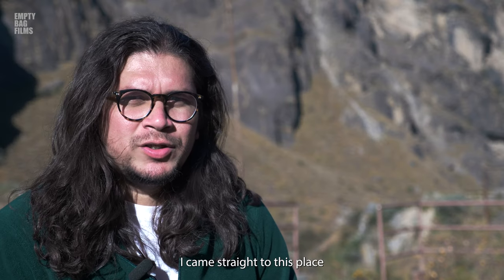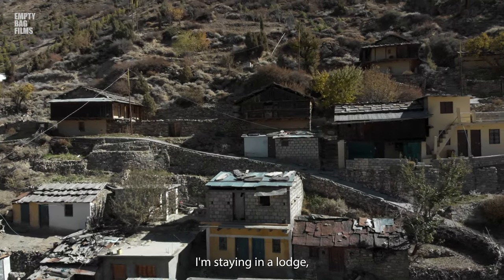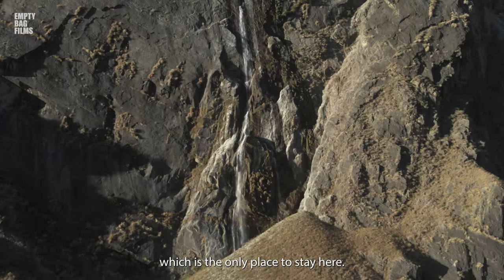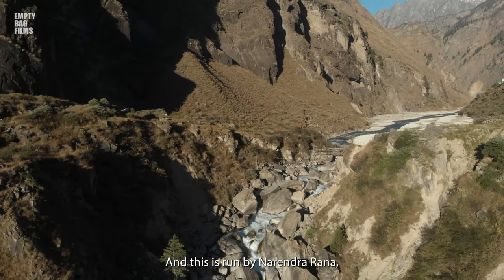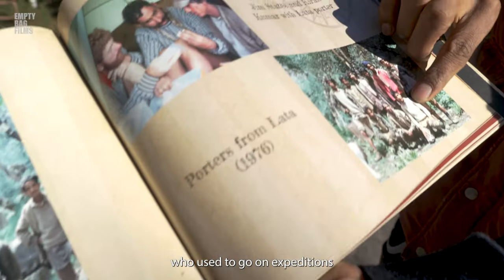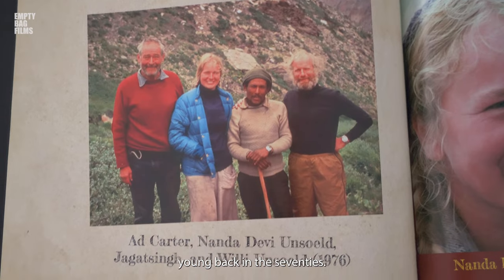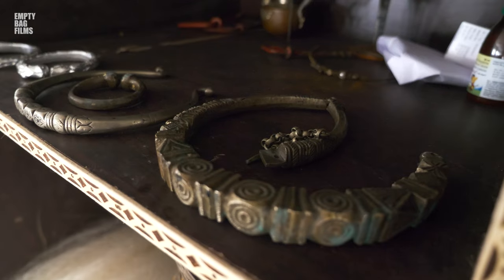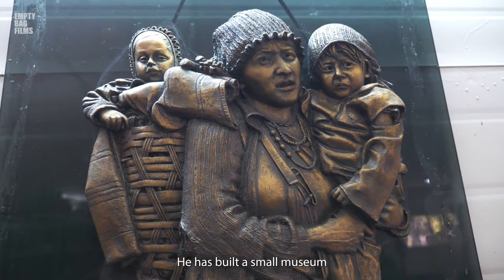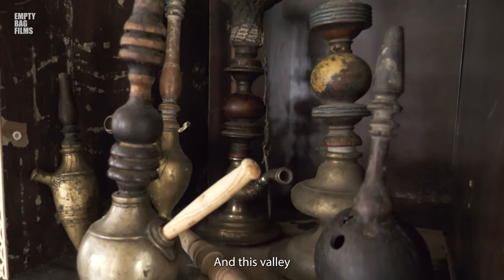I came straight to this place called Lata Village in the Nanda Devi National Park. I'm staying in a lodge which is the only place to stay here, and this is run by Narendra Rana, who is the son of Dhan Singh, who used to go on expeditions to Nanda Devi when he was still young back in the 70s. He has built a small museum from the old artifacts and cultural pieces that he collected from around the village and this valley.